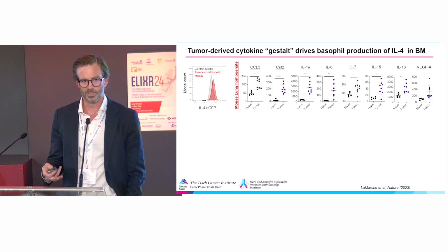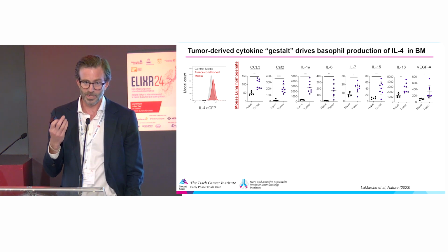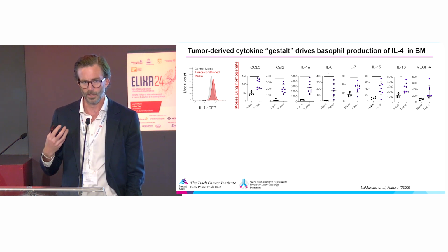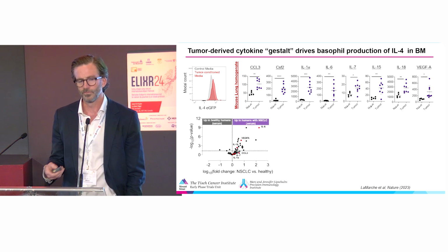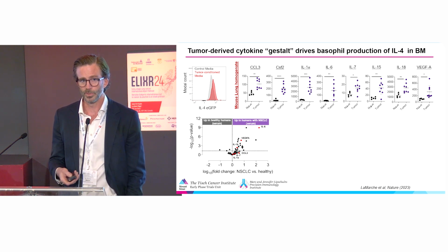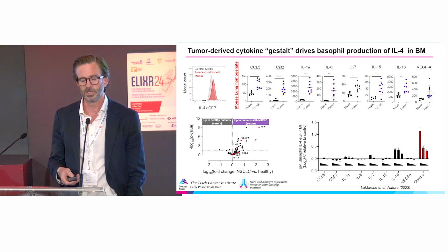So we ground up some of these tumor-bearing lungs and compared them to normal lungs, and we saw 8 cytokines and chemokines in particular that were significantly upregulated and being secreted by tumor-bearing lungs in the mice. And of these 8, actually 6 of them I was able to identify in serum from patients of mine with early-stage lung cancer. So it seems like there is some sort of overlap here. We were hoping that one of these cytokines was going to be a magic bullet and we could neutralize it and cure cancer, but unfortunately, when we looked at each individual one, other than maybe IL-18, none of them really were strong inducers of IL-4 by the basophils. It was really this cocktail, this collection of cytokines.